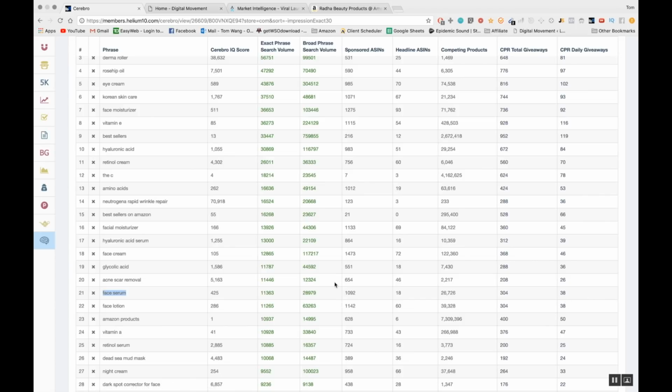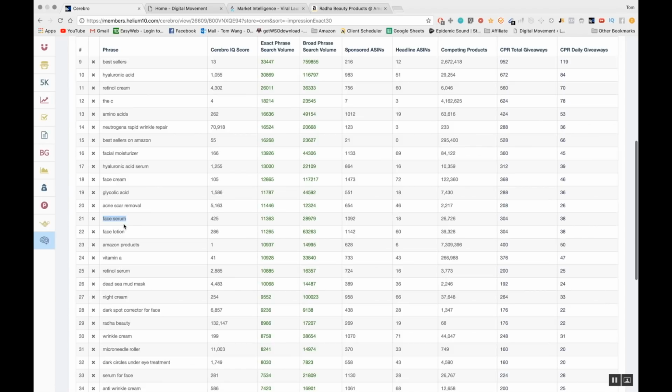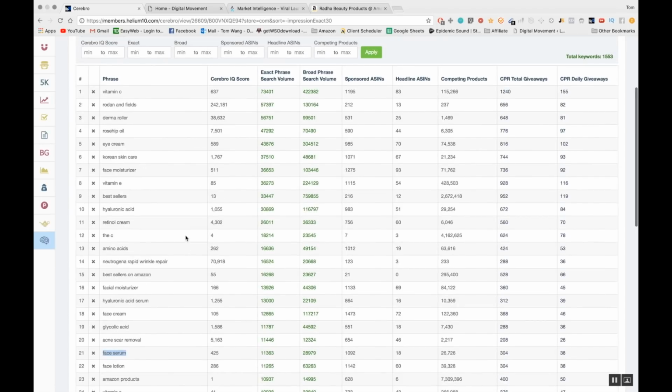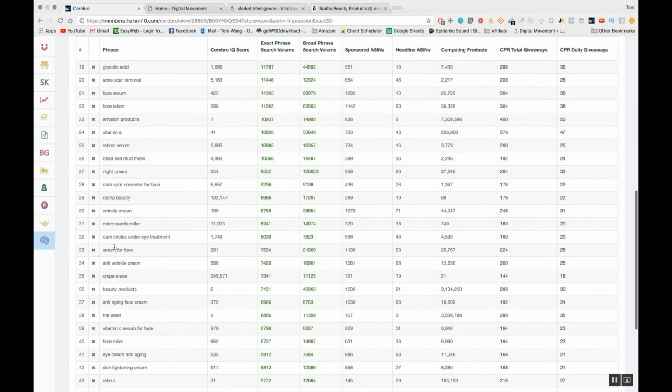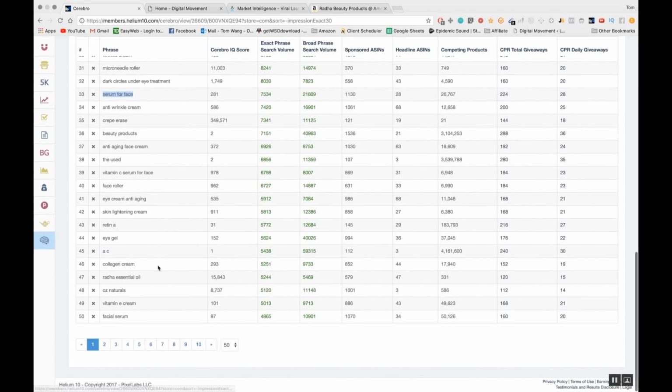So what I like to do then is pick the right keywords, keywords that have a low CPR to give away, but at the same time have a decent search volume, as well as obviously being applicable to your listing. For example, serum for face is a great keyword. You only need to give away 28 units per day for this particular keyword, and it's got 7,500 searches. We can even go with something like facial serum, right? It's still got around 5,000 searches per month, and you only need to give away 20.